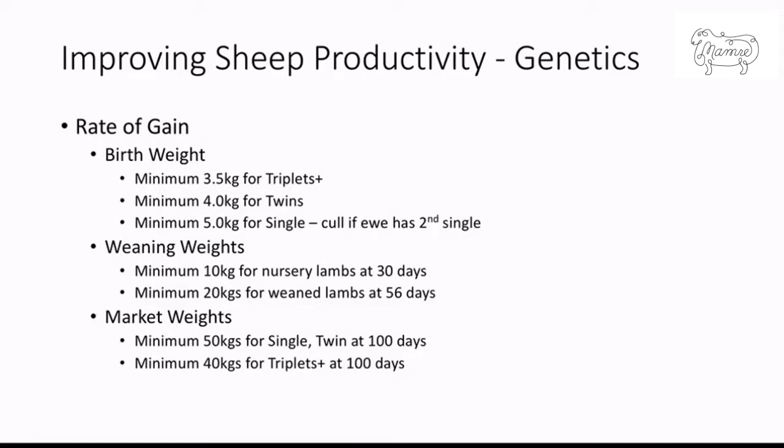From a market perspective, our market is generally speaking a lamb that weighs about 50 kilograms. So we're looking to ship lambs to market at around 100 days for singles and twins, and around 120 days for triplets and quads and quints. We would look to reach that 50 kilogram weight in 100 days, and the 40 kilogram weight for the triplets and more at 100.